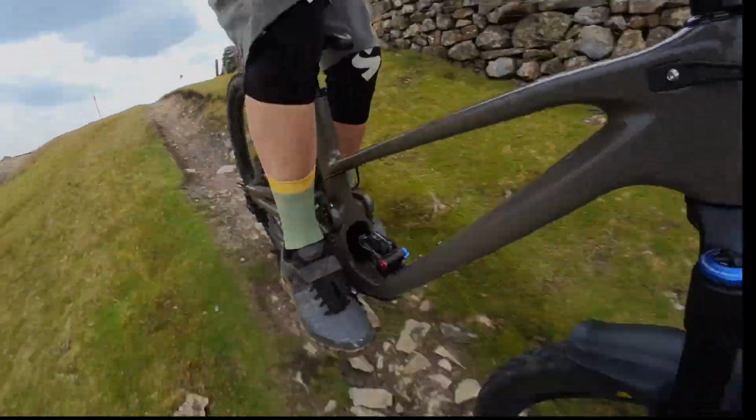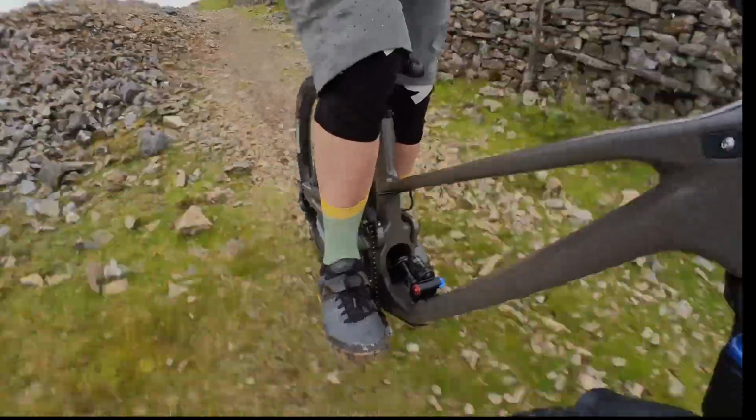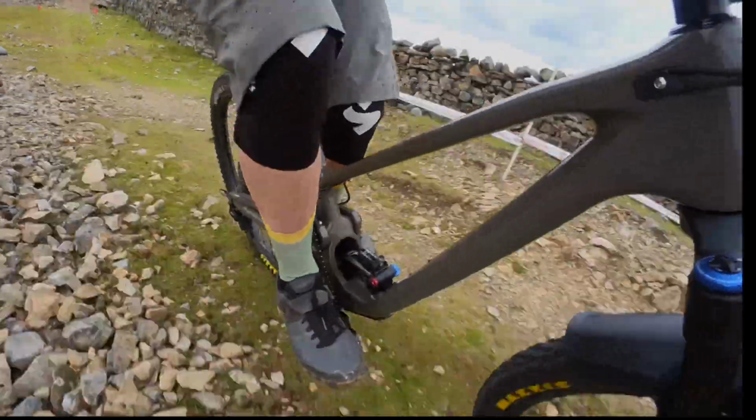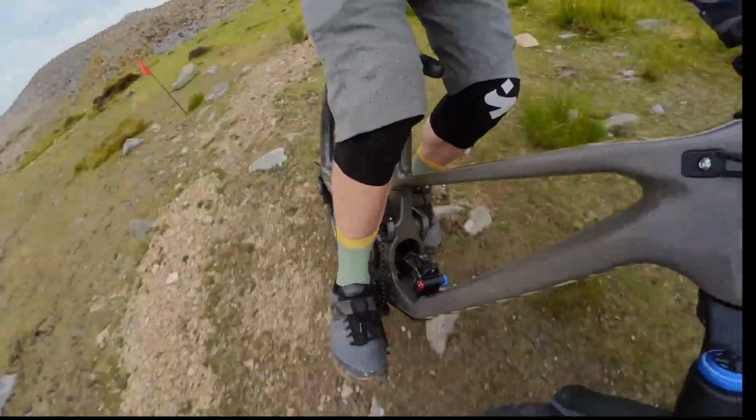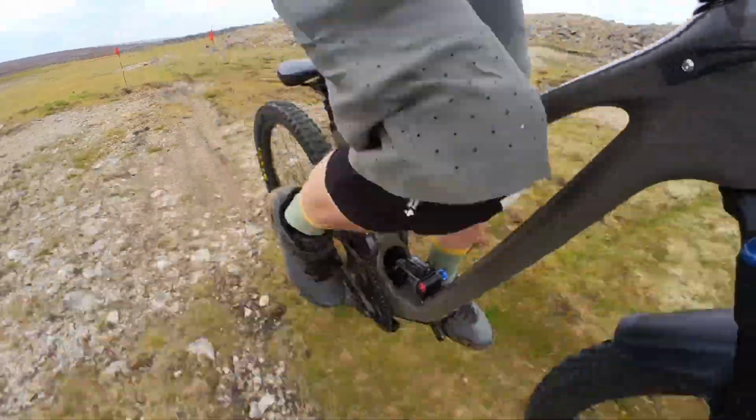And of course, the way the back end moves backwards also shifts the dynamic center of the bike backwards as it compresses, so this thing hugs the corners and grips like you wouldn't believe.